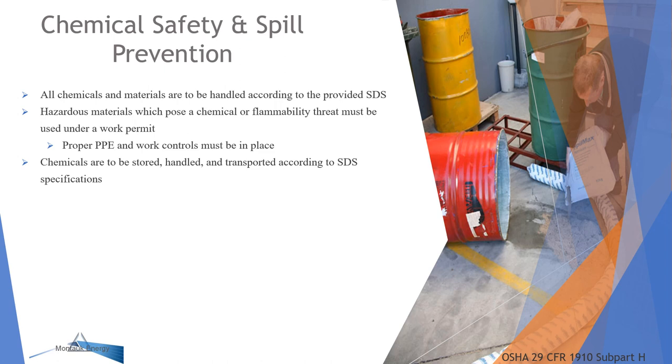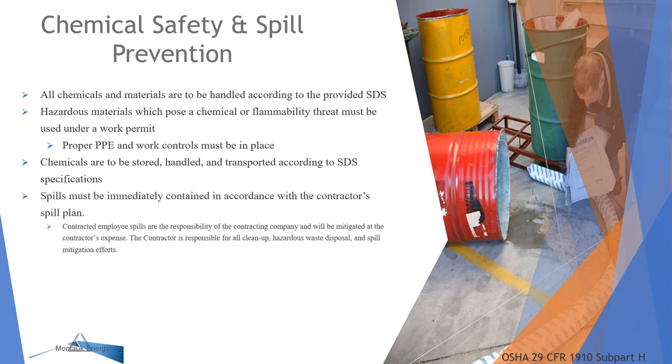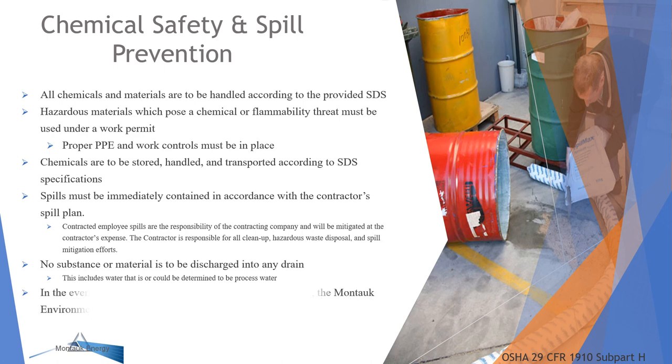Chemicals are to be stored, handled, and transported according to the SDS, DOT, and EPA specifications. In the event of a spill, the contractor must immediately contain the spill in accordance with the contractor's spill plan. Spills caused by a contractor are the responsibility of the contractor and will be mitigated at the contractor's expense. Contractor is responsible for all cleanup, hazardous waste disposal, and spill mitigation efforts. In the event of an environmental contamination issue, the Montauk Energy Environmental Department is to be notified immediately.